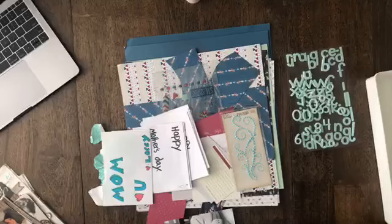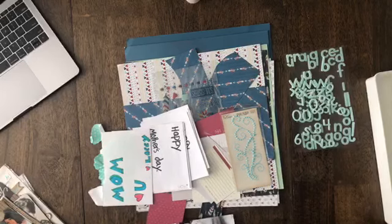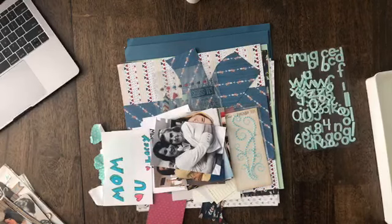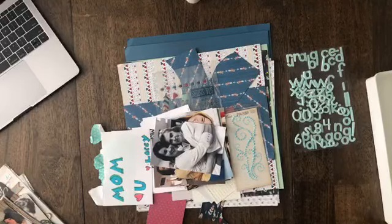I was thinking about making some cards, for you card makers out there, but I have these pictures I want to scrapbook, so I figured I would use the time to scrapbook tonight. But I promise I'll do a card making episode, whatever you want to call it, soon. I think it will be fun to do some cards actually.